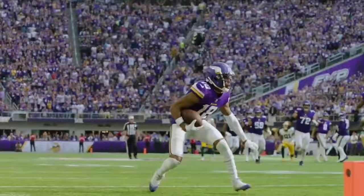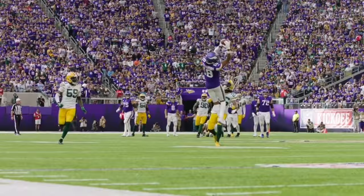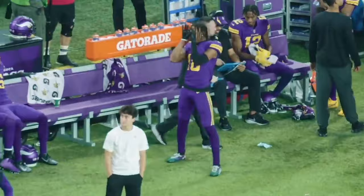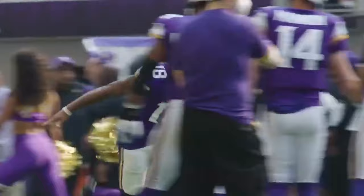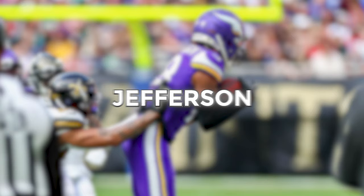That's why in today's video, we're going to be breaking down Jefferson's top 10 most spectacular catches so far. You'll see incredible displays of concentration, athleticism, hands, and clutch playmaking that make Jefferson such an exciting talent. So without further ado, let's begin. Number 10, Jefferson toe taps in London.